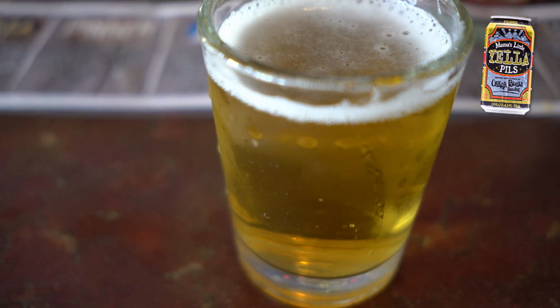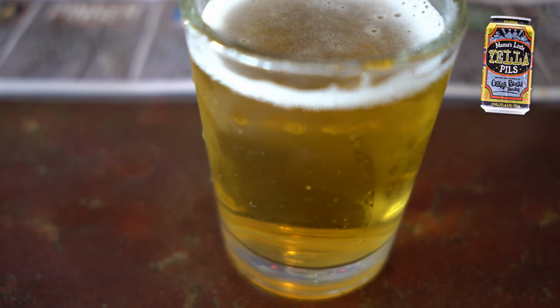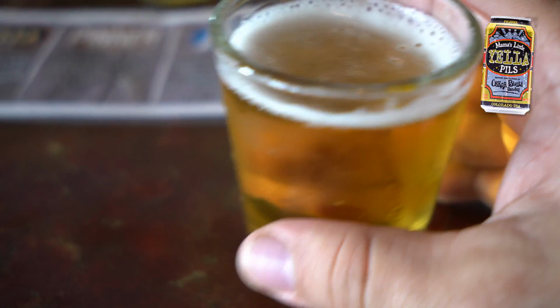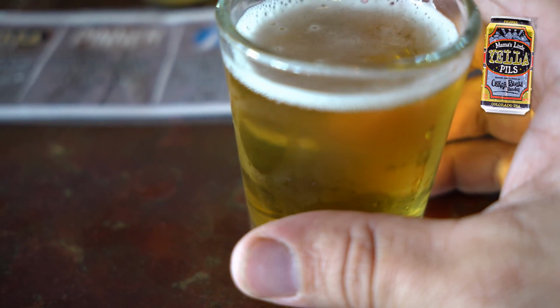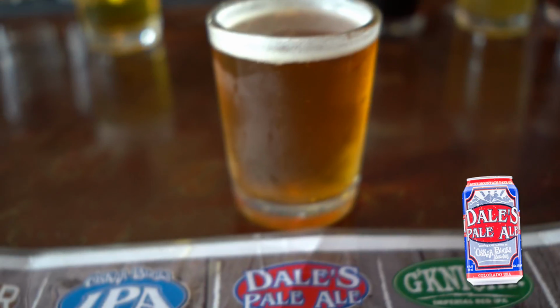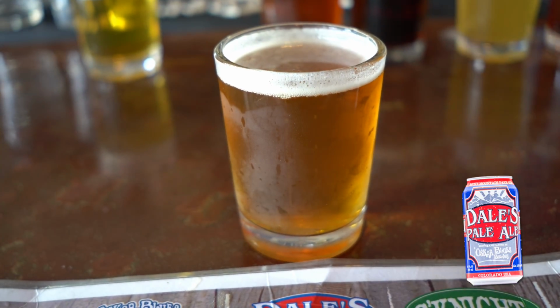Okay, well, the tap ran out for Dale's Pale Ale, so I'm going to give that a try. And same is true of the Yellow Pills. So, here's the Yellow Pills. It's pretty crisp and clean. It's not nearly as bitter as the other ones. What was the one? Mama's Yellow? Yes.